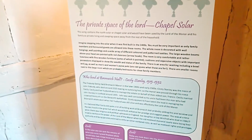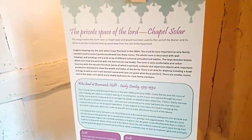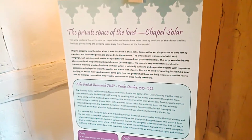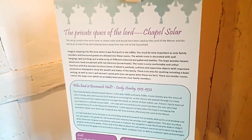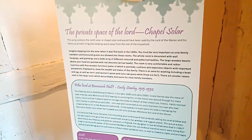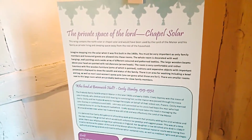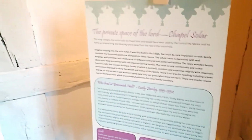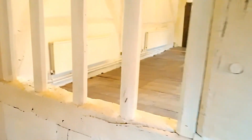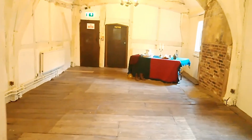The private space of the Lord: Chapel Solar. The north wing contains a chapel and solar, and would have been used by the Lord of the Manor, his family's private living and sleeping space away from the rest of the household. Imagine stepping into the solar when it was first built in 1400. 1400? So this is mainly where he slept.